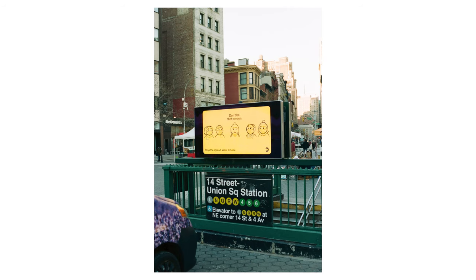Now we are in Union Square. I really liked this one. They have these digital signs above the subway in New York City now telling people to make sure they have a mask on. And they're all kind of cartoony and funny. And this one's like, you know, don't be that person. I thought that was cute.